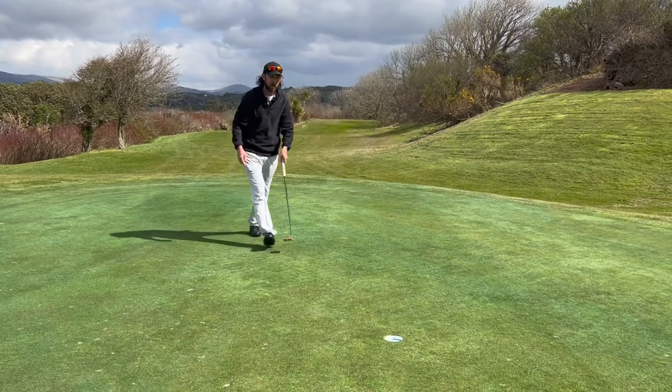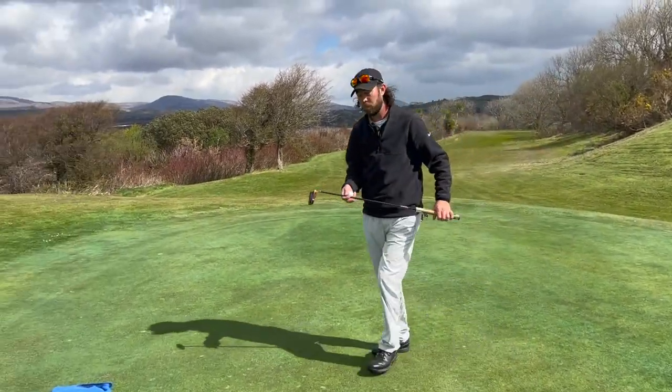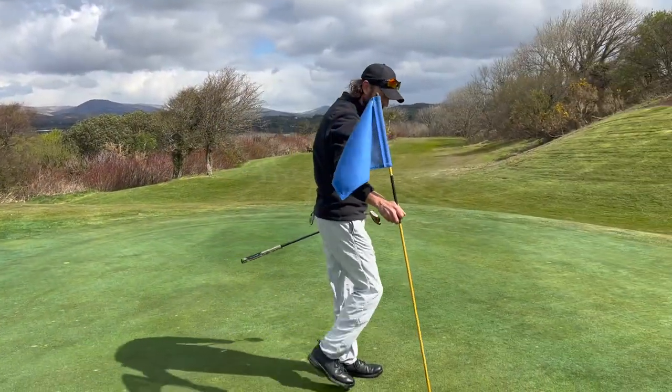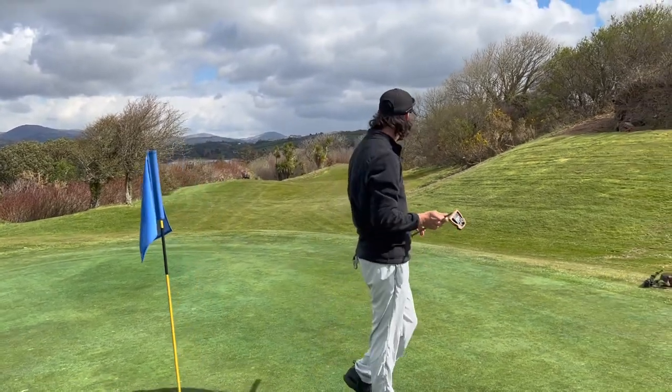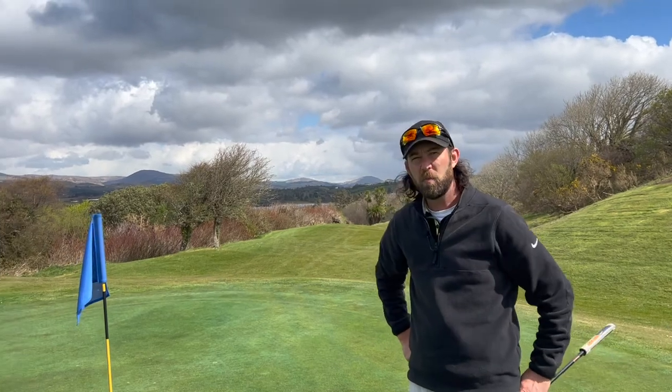Oh, another safe par. Thank you very much. And that ends par 3 of Bantry Bay Golf Club. And I hope you enjoyed that. That was an experience of 3 holes. Nice birdie and a good par save there.